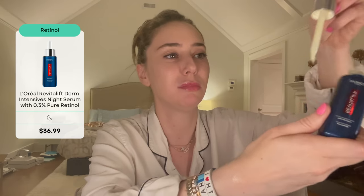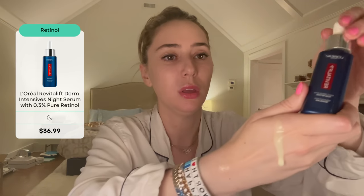Is this empty? Oh, nope. It's on my computer keyboard.